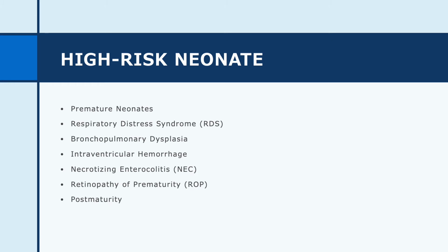Then we're going to talk about the high-risk neonate. So basically, one thing that it's important to know is that infant mortality rates in the U.S. have significantly decreased from 47 per 1,000 live births in 1940 to about 5.8 per 1,000 in 2014. So that is a huge drop.